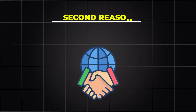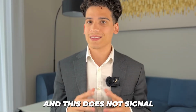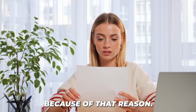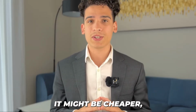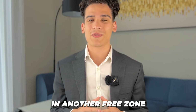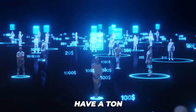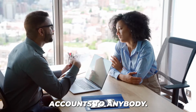The next thing is it depends on the free zone you registered your business in. Some free zones are cheap free zones, and this does not signal positively to the banks. So in that case, they might not want to open your bank account because of that reason. It might be cheaper, but if you can't get a bank account, then you wasted all of that money and you may have to set up in another free zone. So just keep that in mind when you're trying to price shop and get the cheapest free zone available. Because the truth is, banks have a ton of applications and a lot of applicants. Because of that, they do not want to just give away bank accounts to just anybody.